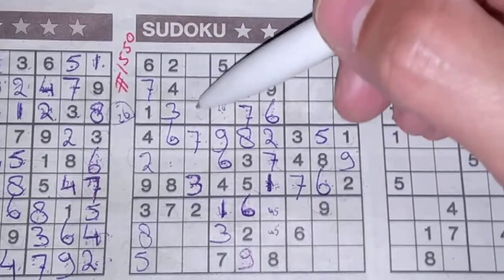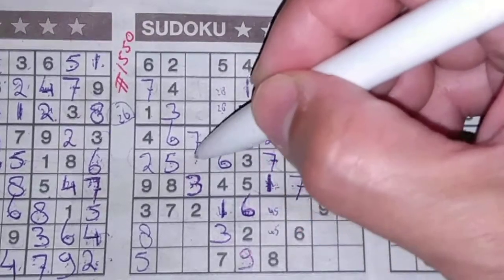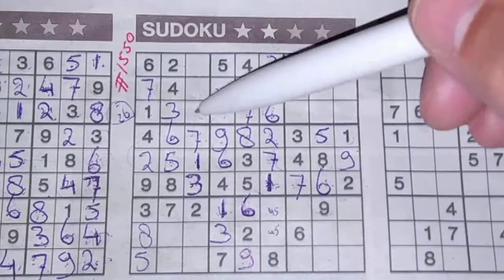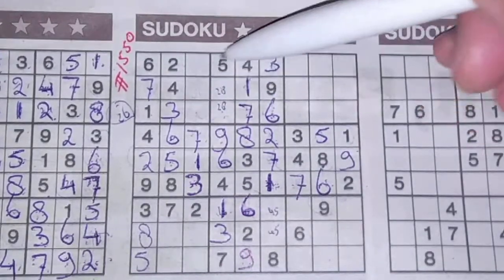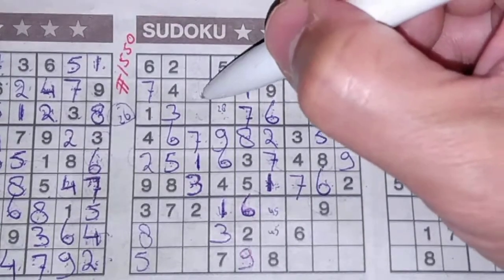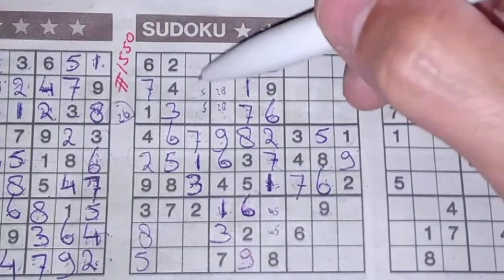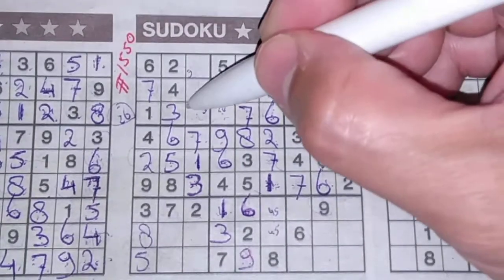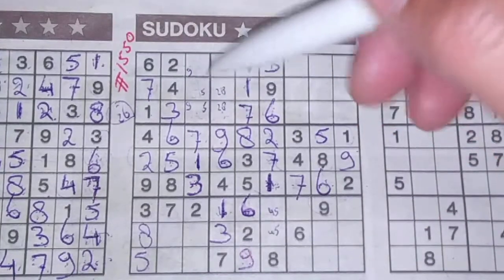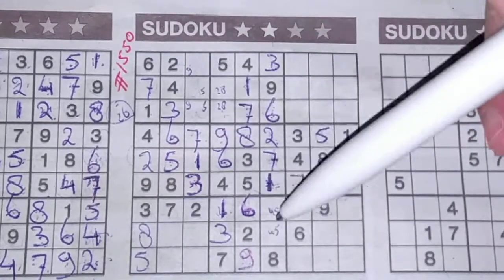The 5 should be here, so I cannot place the 5 there, so the 5 should be here, and the 1 goes there. Because here I need a 5. We have a 5 here, so this cannot be a 5, so the 5 could be here or there. I need a 9. We have a 9 here, so no 9 there. 9 could be here or could be there. And the 8, I need also an 8 in one of these 3 boxes.